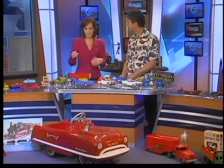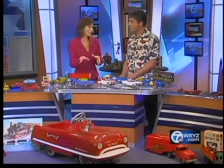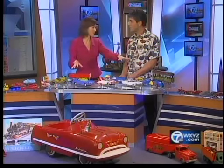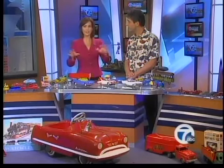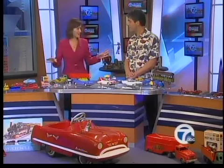Now, this is one of the things that you'll find at the show. This is quite expensive, really, compared to some of these other things. About how much would that go for? It depends on what kind of model you have and what variation. This is about $2,200. But don't be afraid, because there's a whole lot here that is more affordable than that, I want to point out.